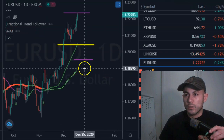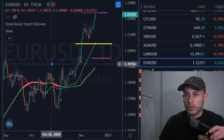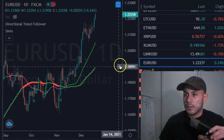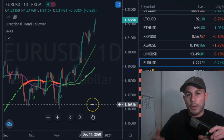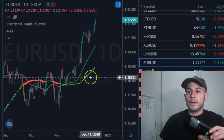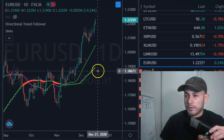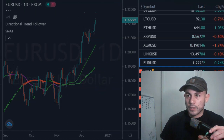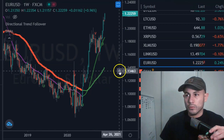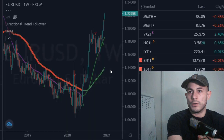If you look at the euro, one of the major components of the dollar index is the euro. It looks like it's taking off. Maybe it's a spike and it's going to cool off, but we're going to have to wait and see. Everything's looking good for the euro. If you look at the weekly chart, that's just a strong move. But that's not what we are going to focus on.